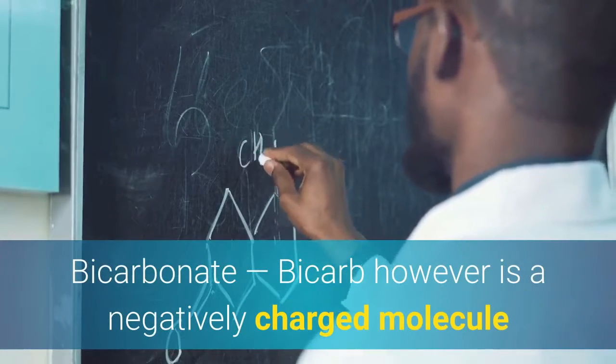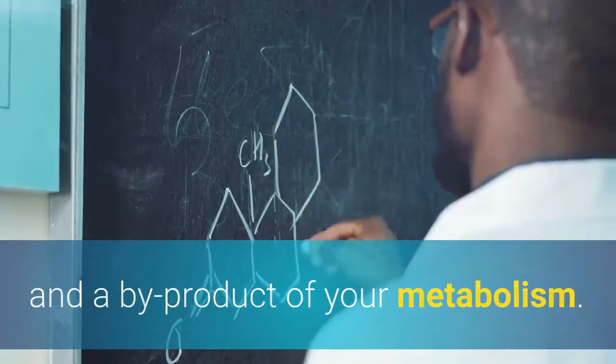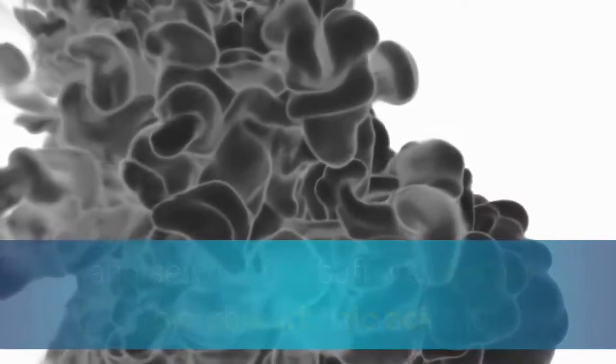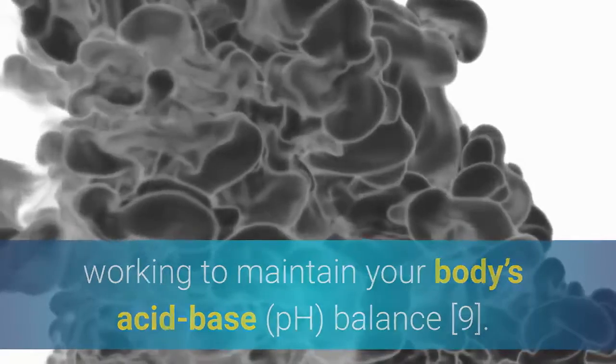Bicarbonate. Bicarb, however, is a negatively charged molecule and a byproduct of your metabolism. It's a major component of your blood and serves as your buffer system, bicarb and carbonic acid, working to maintain your body's acid-base pH balance.